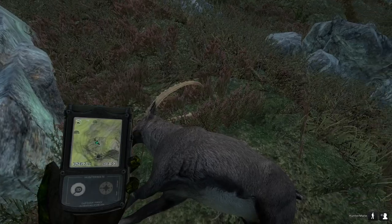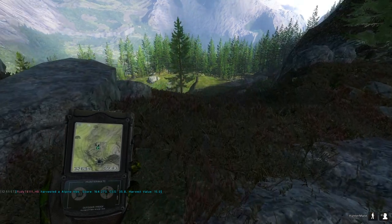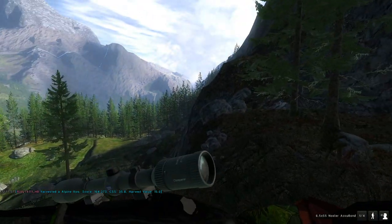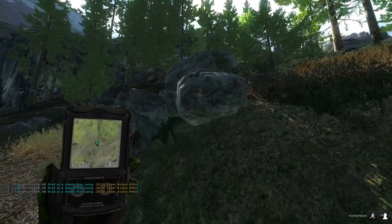Yeah, he might break 170. But still, yeah, nothing. Ooh, heart shot him on the run. 164. I think you are technically winning. I mean, as of right now, if you don't get.